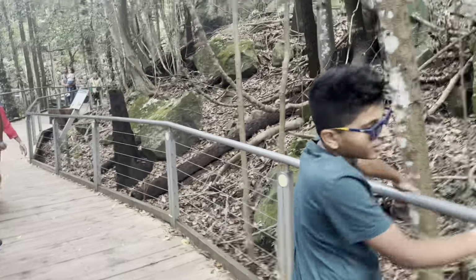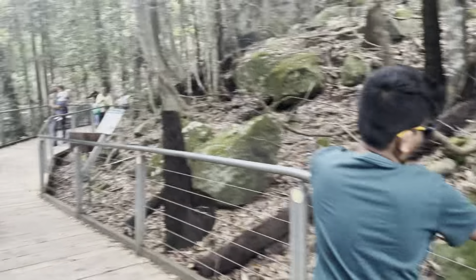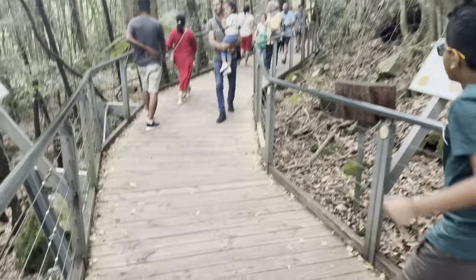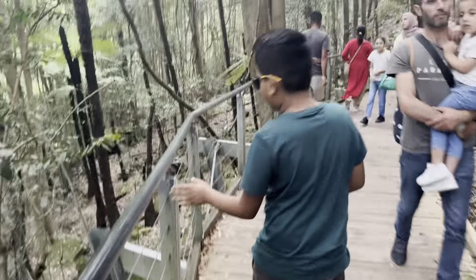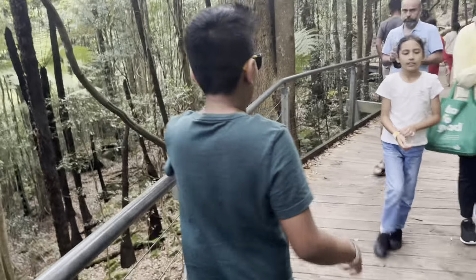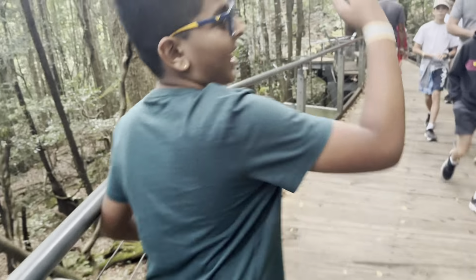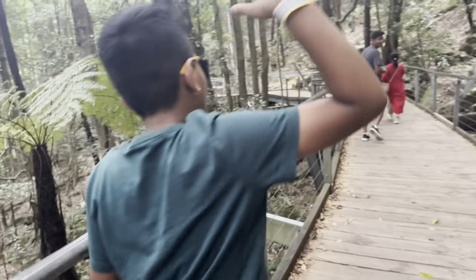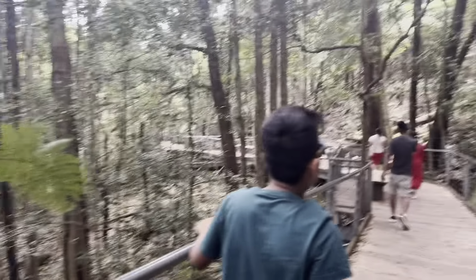We're at the Blue Mountains. We've seen the Three Sisters. Walk first. We went to the roller coaster. We also went to that thing that's very high up, and then it goes like that. And now we're at the walking bar.